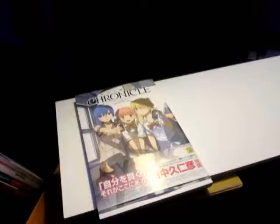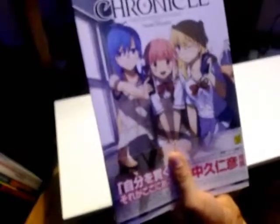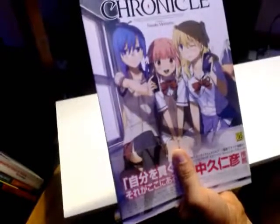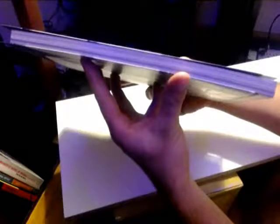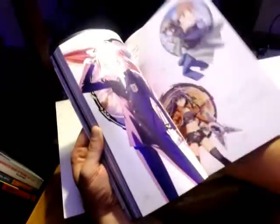Alright guys, the first book in my art book collection is the Chronicle book. This covers World Embryo, Chrono Crusade, and Misao Kiko Adolescent Avatar, and other works. This is a pretty good sized art book. Once again, it's full of artwork. Pretty good stuff. This is one of my favorite art books that I have.